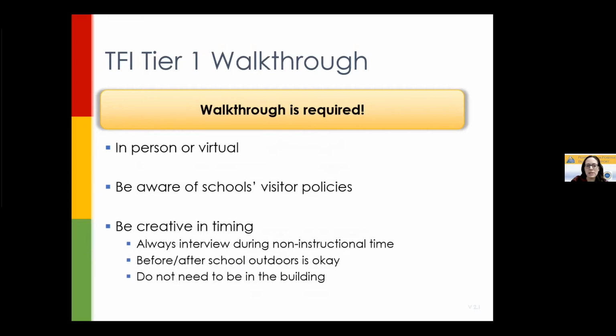So there were some questions in the chat. This is a different year. What do I do? How do I get in? How do I do a walkthrough? You can do it in person or you can do it virtually. We're going to get into virtual options in a minute. Be aware of the school's visitor policies, basically.